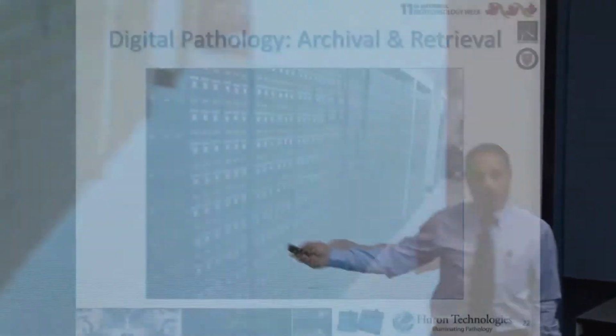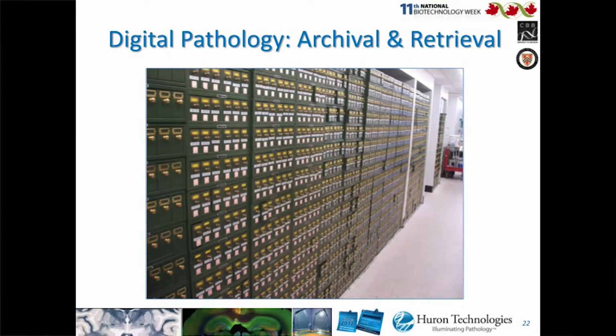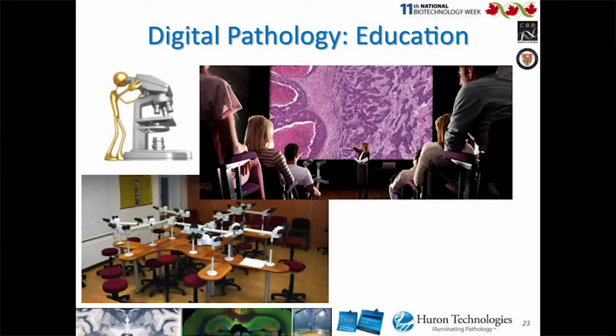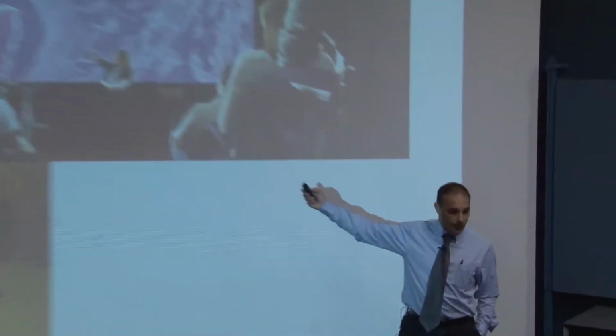Archival. You have 100-year-old buildings that were really built well, where the floor is caving because the amount of glass that they have to keep is so heavy, and they have to push it. All this can be translated into digital pathology, and it will go away. Education. This is how pathologists learn. 6-headed microscope, 8-headed microscope, but with digital pathology, they should be able to get proper education, like here, and testing and stuff. So we are doing this now on a whole organ.